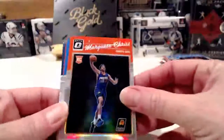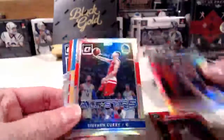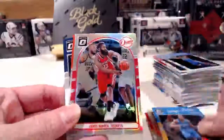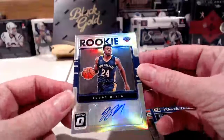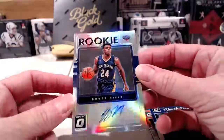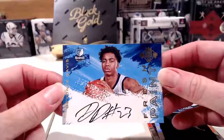All right, so to review, our refractors are at least the ones that I identified and set aside. There could be another 1 or 2 hiding in our pile there, but these are the ones we know of. Marquise Chriss, Ron Baker, James Harden, Kawhi Leonard, Steph Curry, Serge Ibaka, Harden again, Eric Bledsoe, and Diallo. And then, of course, our hits out of this break are Buddy Hield, rookie, refractor, sticker auto for the Pelicans. And then we have our Deyonta Davis on-card autograph hit for the Grizzlies.